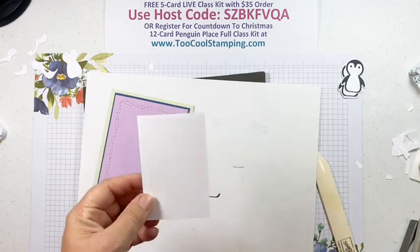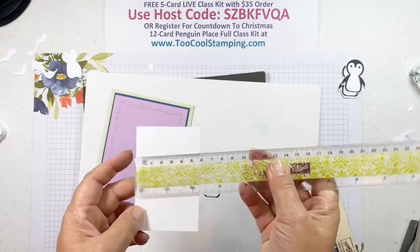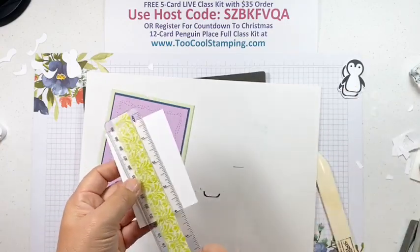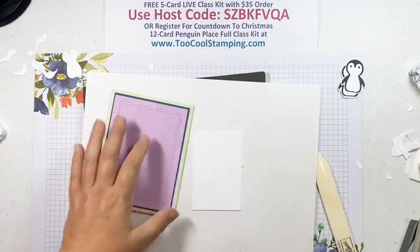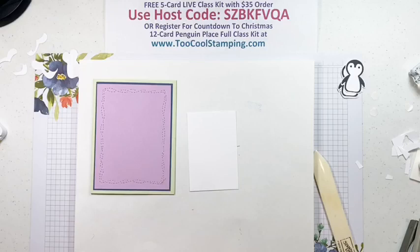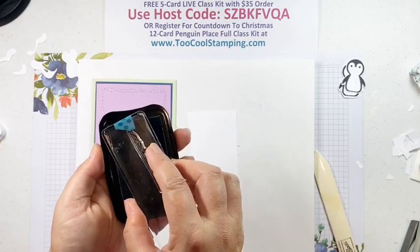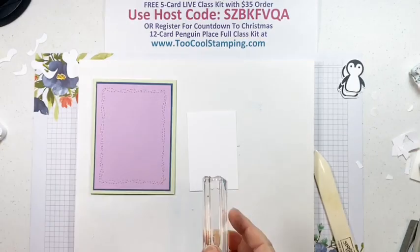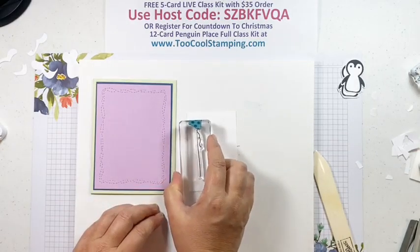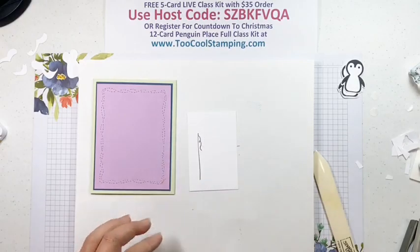So we have a piece here. This is 2.5 by 3 3/4, basic white. We're going to start with, I thought this was a fishing pole, like a cane pole, when I first started looking at this, but it's actually a ribbon for a balloon. So I'm going to put that right about there.